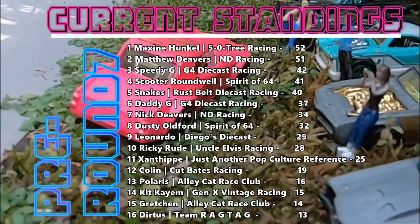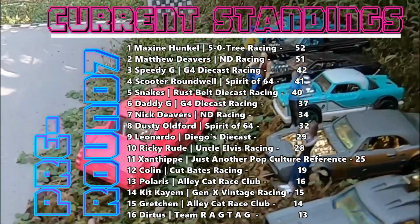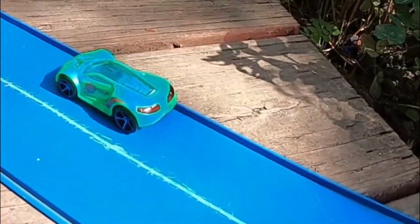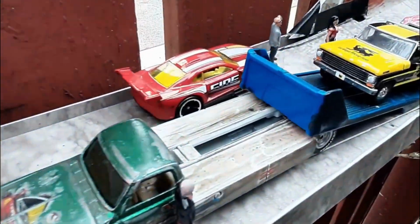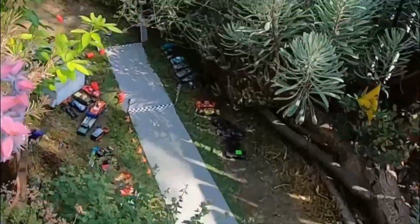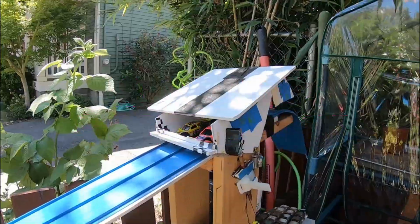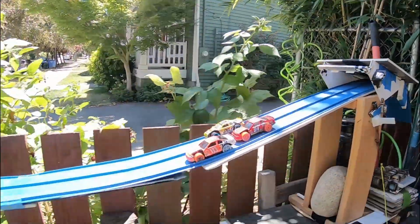And here's the current standings after 7 rounds. You can see Maxine and Matthew have a nice battle going on up there at the top of the standings, and there's a 3, maybe even 4-way battle right behind them. Let's take a look at the track now and see how these courageous drivers earn their points here.